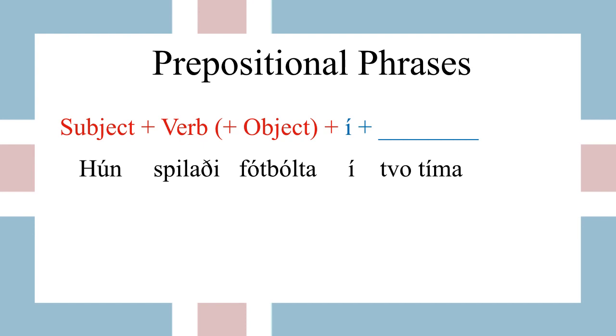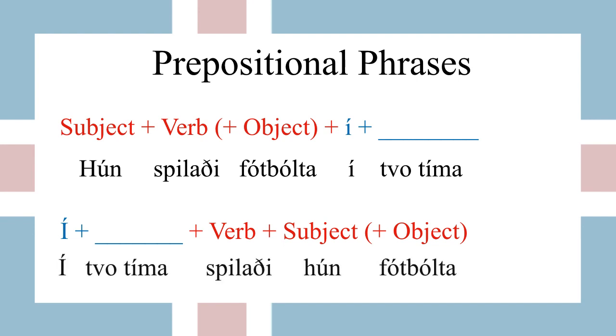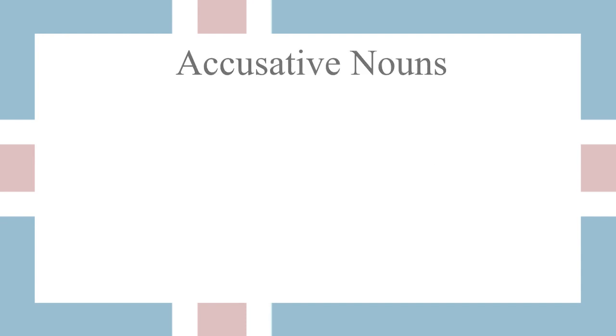Now the other option is to have it at the beginning of the sentence, where we're going to start with the prepositional phrase. But we need to remember that when we do that, we reverse the order of the verb and the subject. So our sentence would be Í 2 tíma spilaði hún fótbolta. For 2 hours, she played football. And there's not a huge difference in meaning between these two sentences. One of them just is emphasizing the fact that it was for 2 hours. That's the second example.